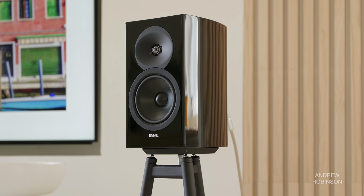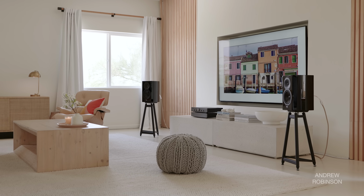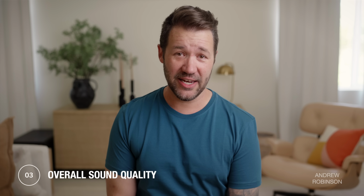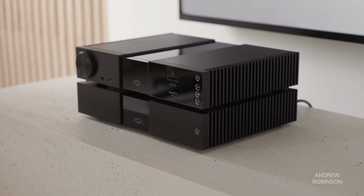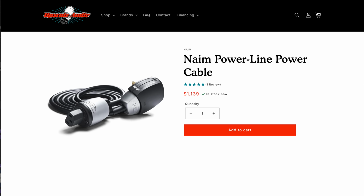As for the Revels, still not a fan of that gloss finish, but for $700, they continue to be hard to fault. And I gotta say, this rig sounds way better than it has any right to. I A/B'd this exact setup opposite the $27,000 Name system we just reviewed, and while the Name ultimately won in the end, I was constantly impressed by my Franken rig. It costs only a little bit more than one of Name's own power cords.